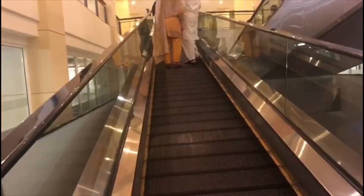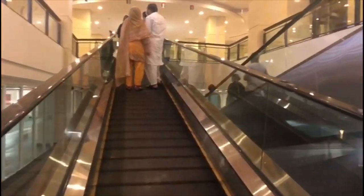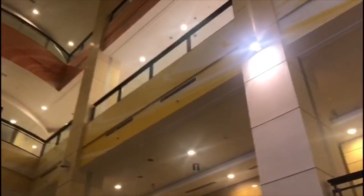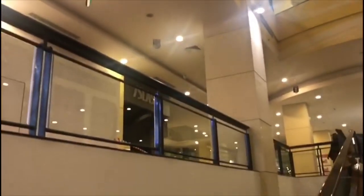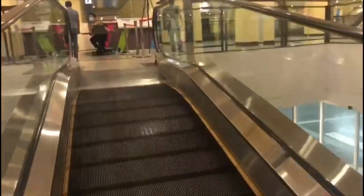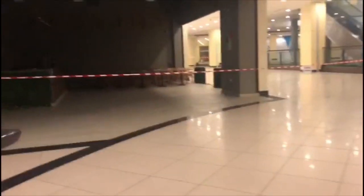This is the main parking lot and from here we go upstairs, and the first thing that we face is a lot of pharmacies, and then comes LULU Market. There are a lot of branches of LULU Market throughout the country, and the best thing about LULU Markets is that they have everything from A to Z, from grocery, beauty products, fruits, vegetables, all the things.